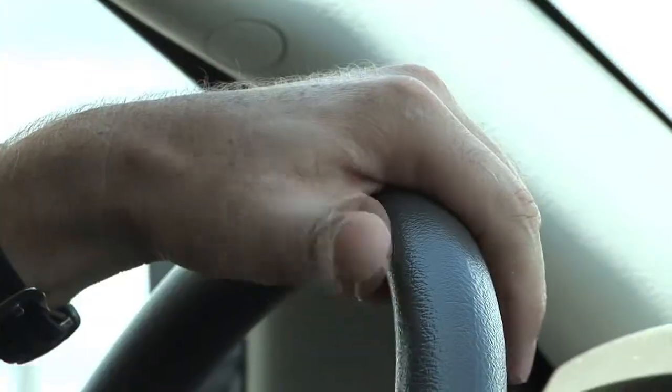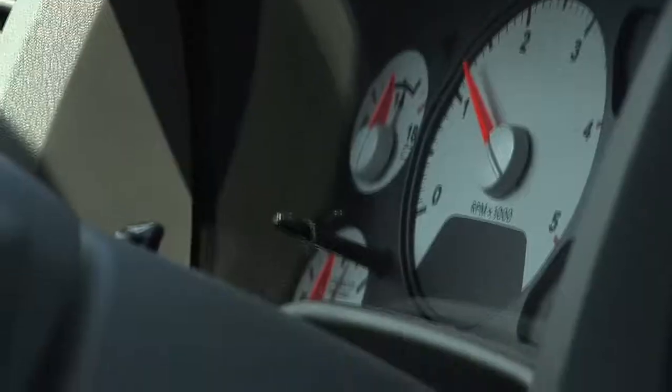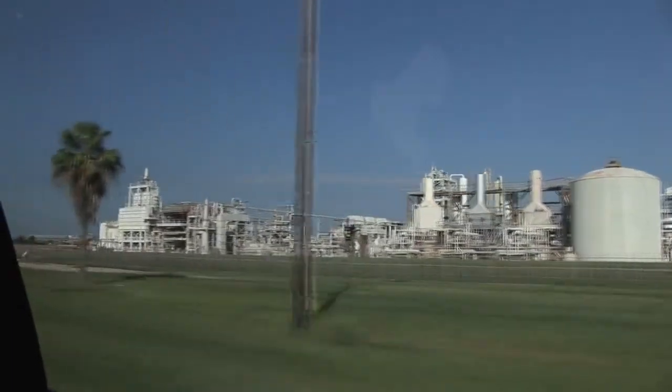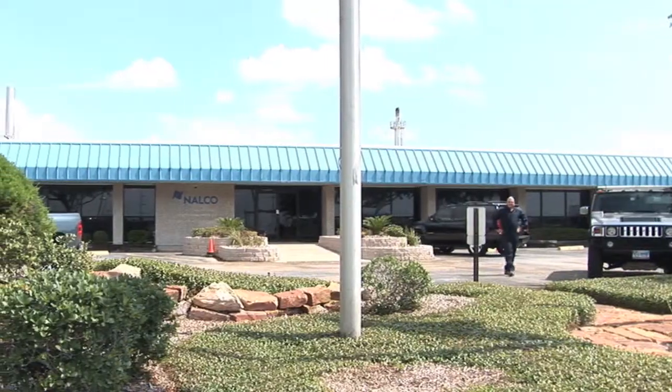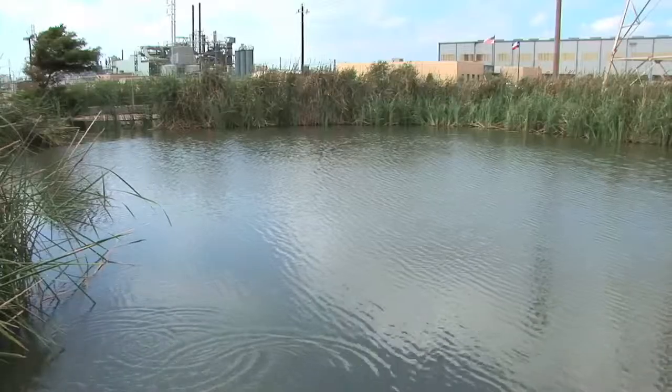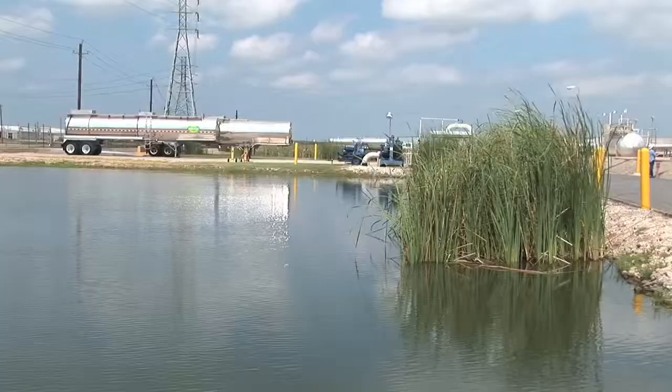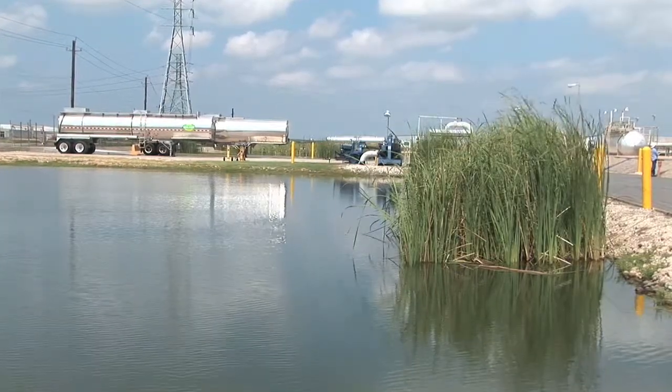Heading down to Nalco in Freeport, Texas today to take a look at a safe closure for ISO trucks we installed earlier this year. This division of Nalco is in the Energy Services Division. We primarily make raw materials that go to other plants. A lot of our products are used for offshore platforms.